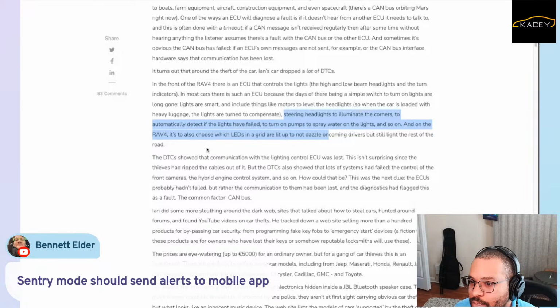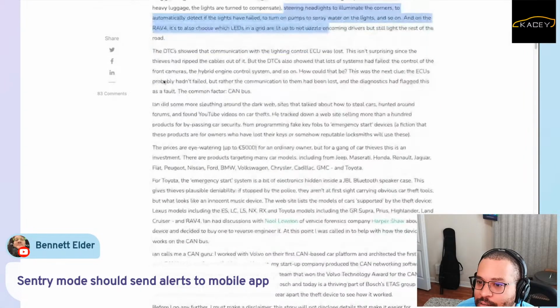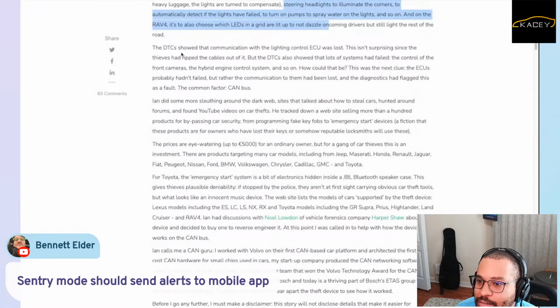The board also shows LEDs in a grid, which are lit up not to dazzle oncoming drivers. So they got the matrix headlights because the European RAV4. ATC showed that communication with the lighting ECU was lost. Yeah, because the guy yanked it out, put his computer in. It isn't surprising because the thieves had ripped the cables out of it. But the DTCs also showed lots of other systems that failed. The control of the front cameras, the hybrid engine control system, and so on. The next clue is the ECUs probably hadn't failed, but rather communications to them had been lost. Diagnostics have flagged this as a fault. The common factor: CAN bus.